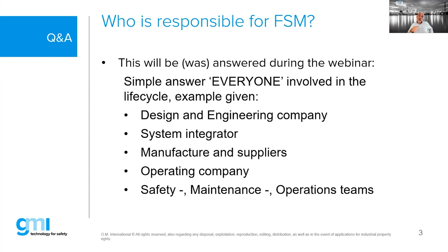But also throughout your project, when you are selecting all your manufacturers and suppliers, well, those suppliers, when they supply a product as per 61508, they also will have to have an FSM. And some of that information will need to be filtered down into the FSM requirements of your project. Operating companies means the end users. Again, it's also for them, because safety teams, maintenance teams, and operation teams all have to follow the FSM. Yes, Maro.